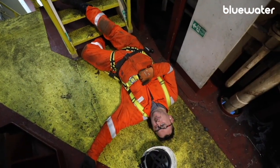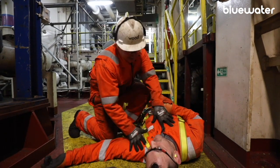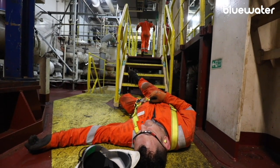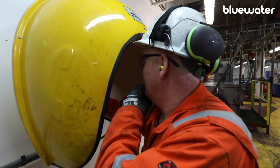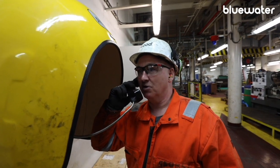If you witness, come across, or are involved in a serious incident where someone has been injured, assess the risk, do what you can for the casualty, but do not move them unless there is immediate danger. Contact the control room by radio or by dialing the emergency number 222 immediately. If neither are possible, operate the nearest MAC alarm.